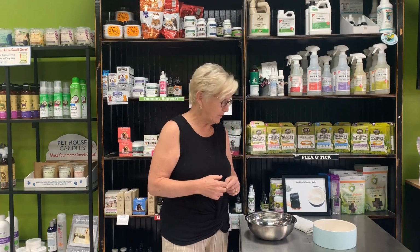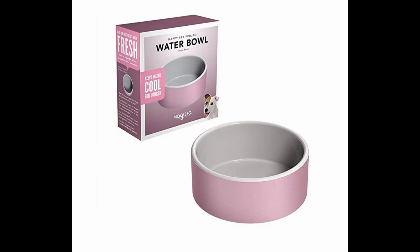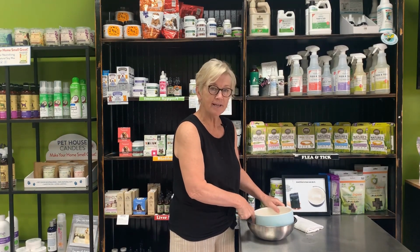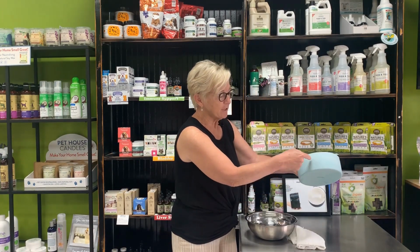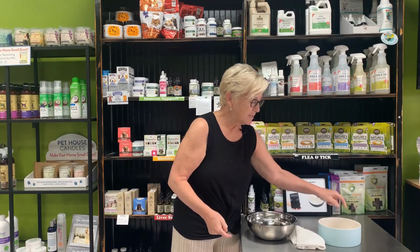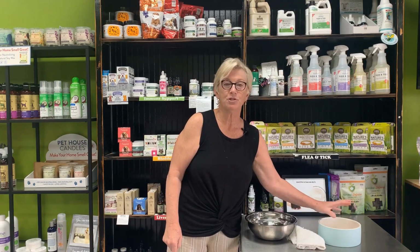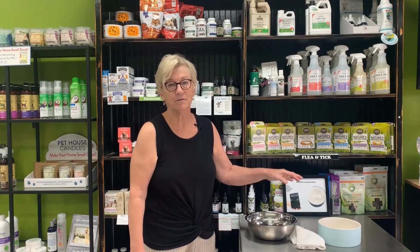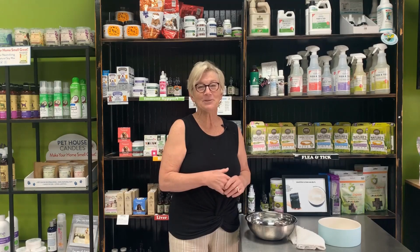One of the things I love is this product for their cold water. What you would do is fill it up with cold water. You put the outside area into water like this, wipe it off, and you can see the water soaking up the bowl. This will keep the cold water in your bowl chilled for 24 hours. This is a great device to have for your dogs. The only problem is you've got to keep it filled up. So that's another thing you have to do.